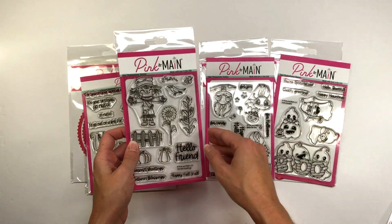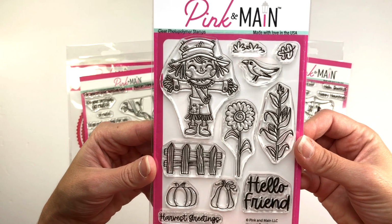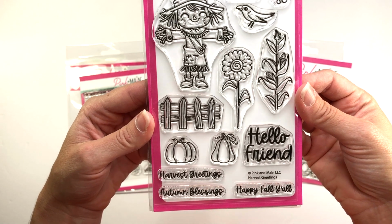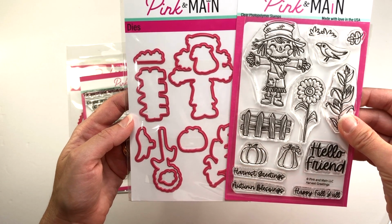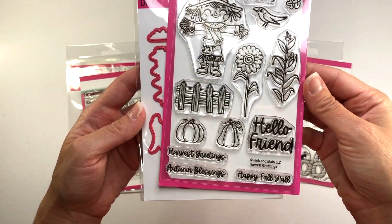This next set is a fall set, and it is called Harvest Greetings. It has this cute little scarecrow. There's a sunflower, a fence, some pumpkins, some corn. There's also some sentiments, harvest greetings, autumn blessings, happy fall y'all, and hello friend. I'm not going to work with this set today, but I will be saving this set and making a card with it at a later time.